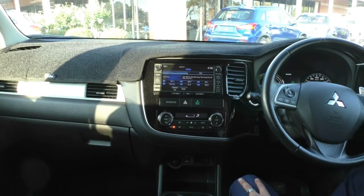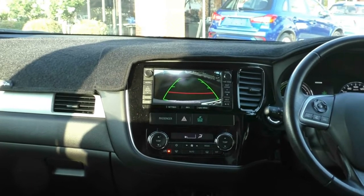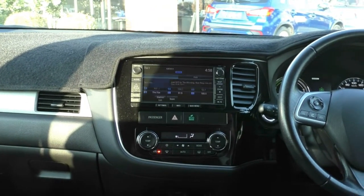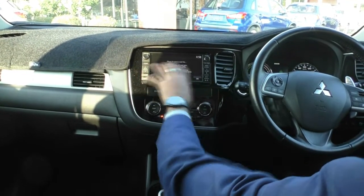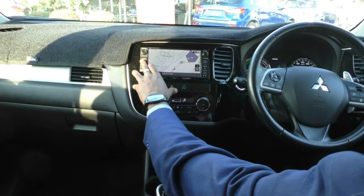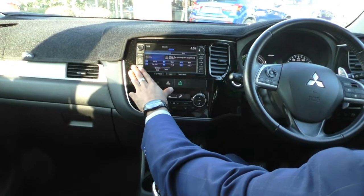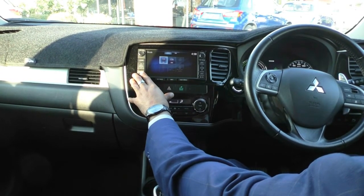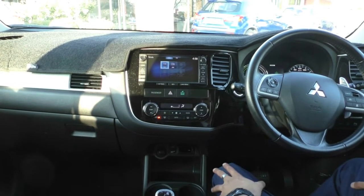Moving on into the center screen here, I will show you quickly. Putting it into reverse, you do get a nice reverse camera there where you can see the rear bumper as well. Putting it back into park, you do have all your audio options here. So that's your maps, sorry. Then you've got AM, FM radio, you've got CD, SD card, USB, and Bluetooth options as well.